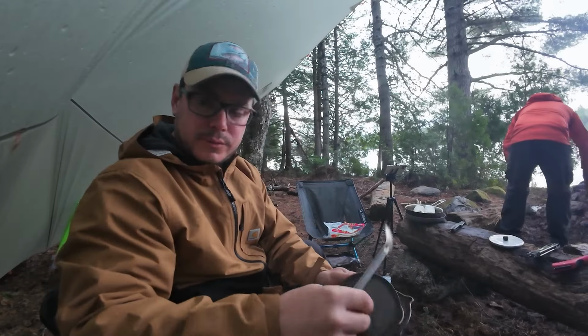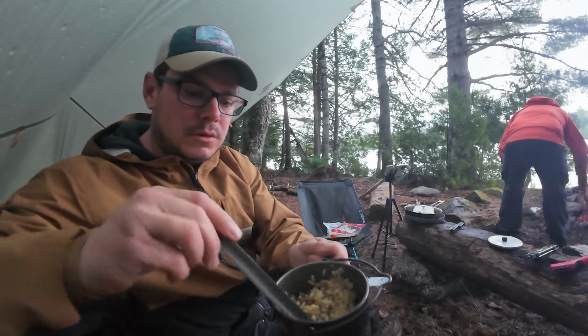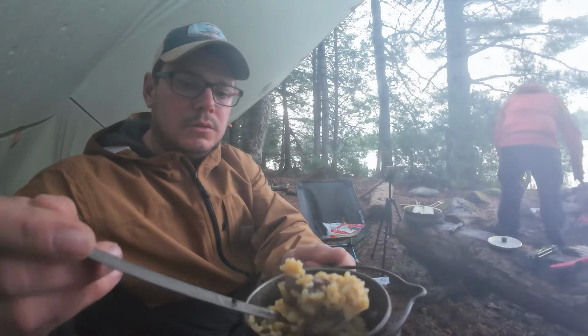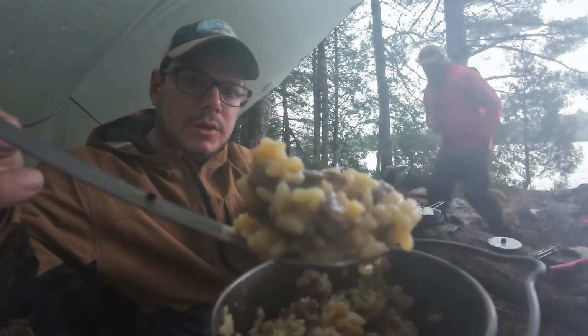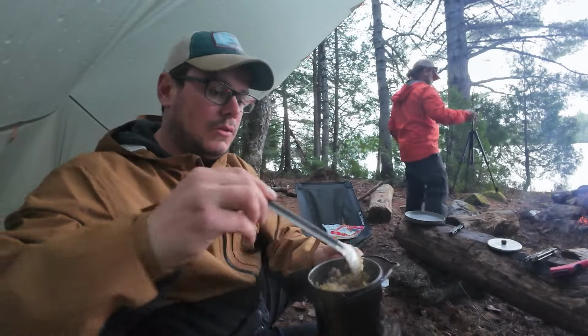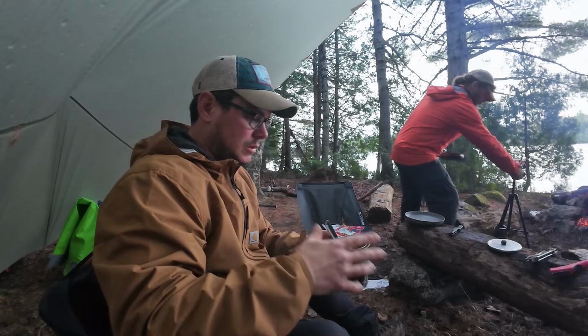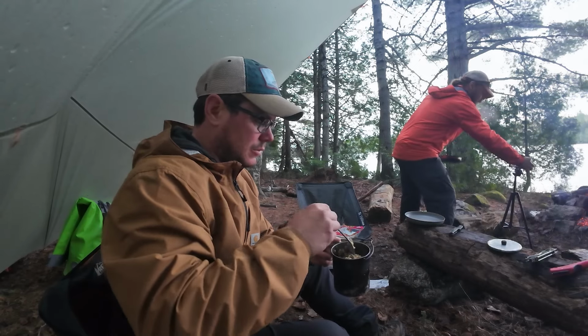Dinner is served. Fogging up the lens. Jerk chicken, rice pilaf with mushrooms that I dehydrated. Pretty excited. Hungry.